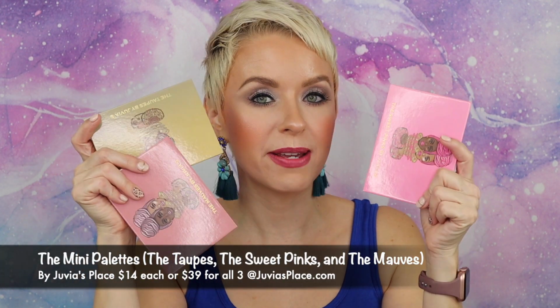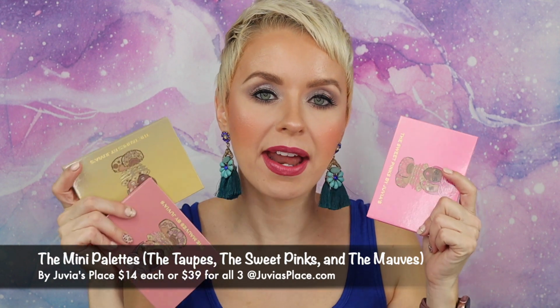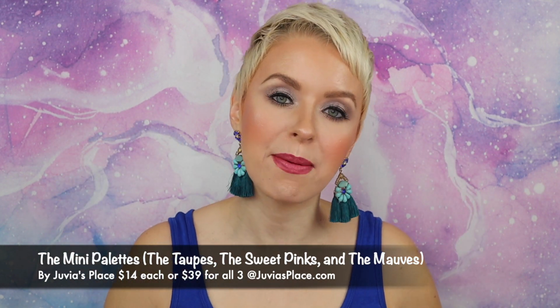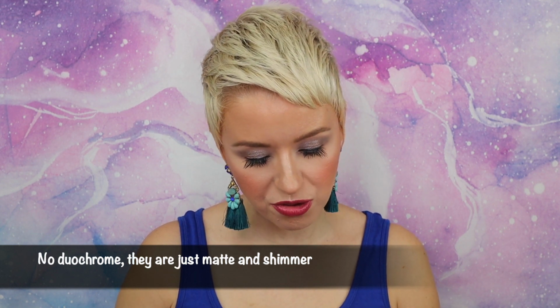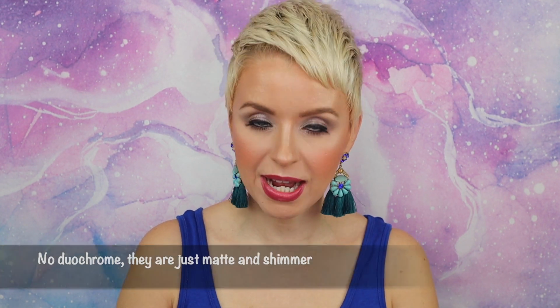These are mini palettes. They are 6 pan palettes, and they do contain matte, shimmer, and duochrome shades. So let me take you through all 3 of them. I am going to include some swatches that I did of these palettes in natural light so that you can see what they are going to look like on a fair to light skin tone. So these mini palettes retail for $14 each, and I picked them up directly from the Juvia's Place website. I believe that is the only place where you can find them at the moment.